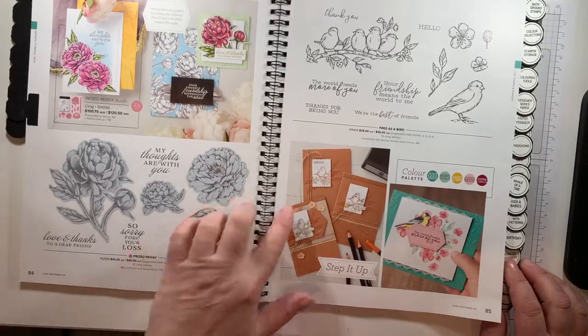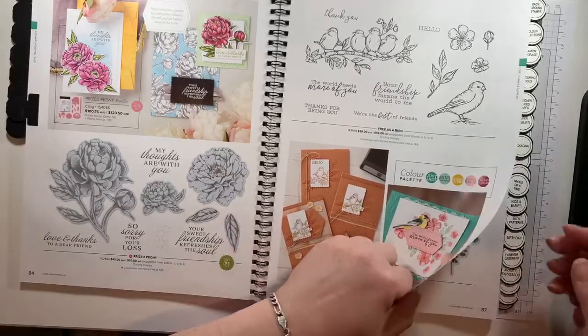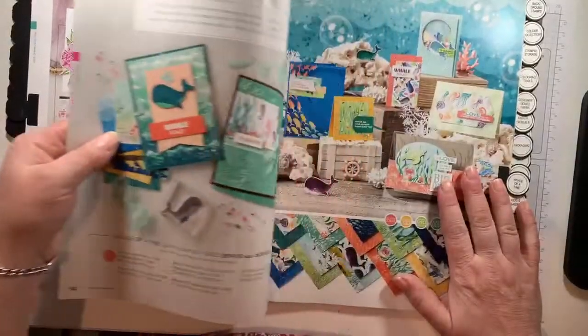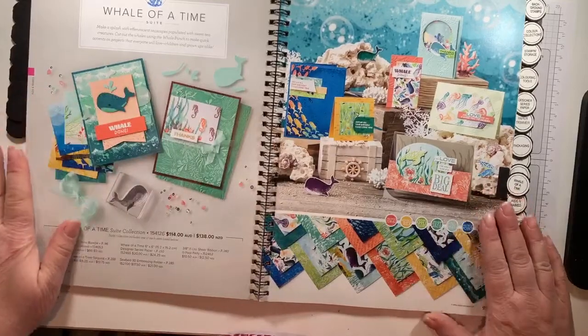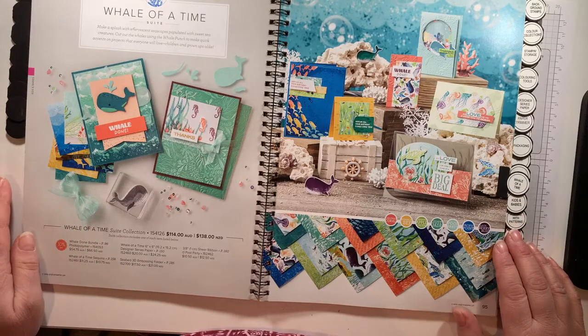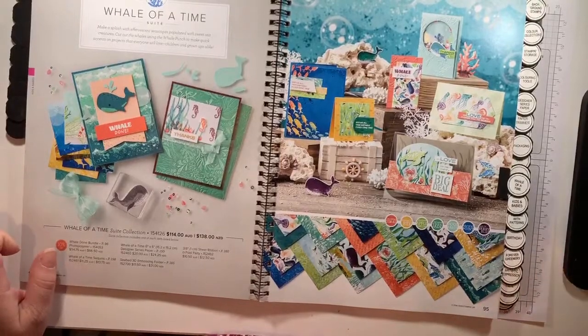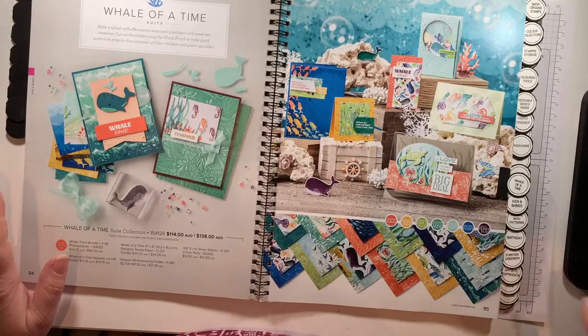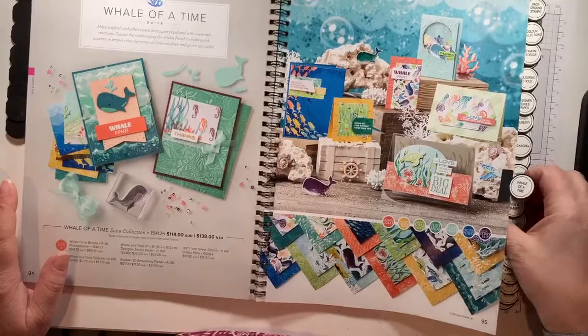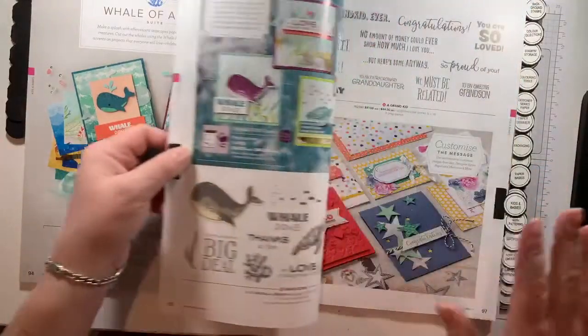But Free as a Bird came back in this catalog, which is good because that's a really pretty and useful set. Another sweet one, Whale of a Time. This one is very cute, and I think this is probably going to be a must-have, depending on how things shape up this year with doing some kid stuff. We'll see. I know it doesn't have to just be for kids, but I'm on the edge about that one.